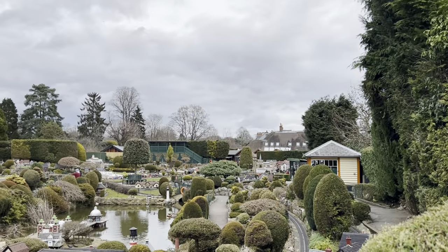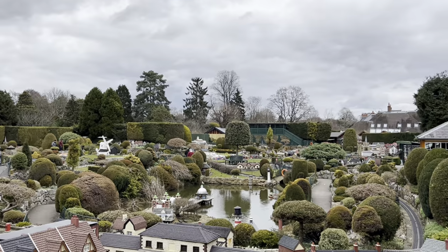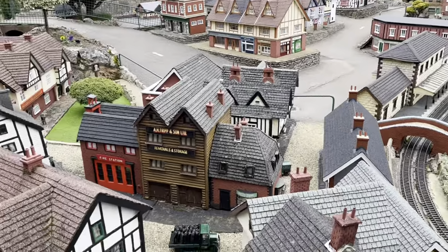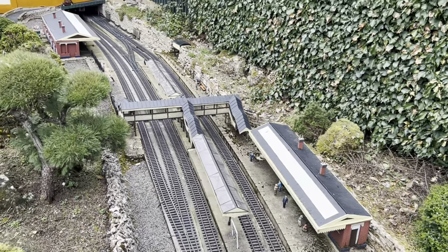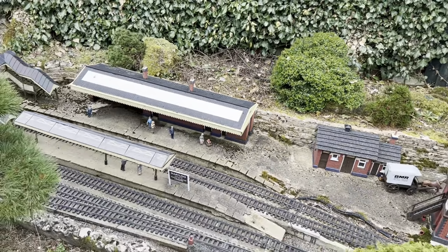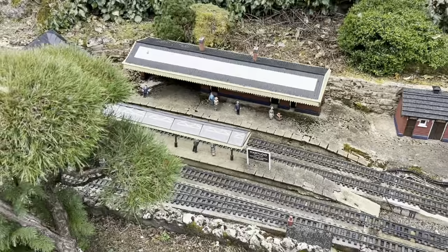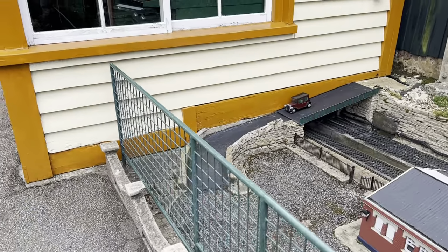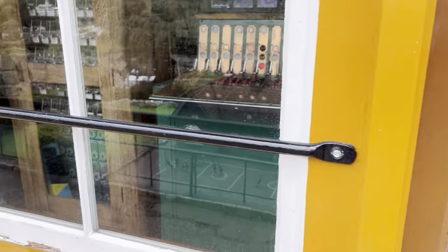To be fair, for what you pay, it's a pretty decent size. This reminds me very much of Bekonscot train station, to be fair. I don't know if it is, it might even be High Wickham. Oh no, it's Marylou. I don't know if it's based on any of the stations in Bucks, but yeah. One thing I love about this place is you can see all the mechanics in one little room where they control the railway. It's intense.